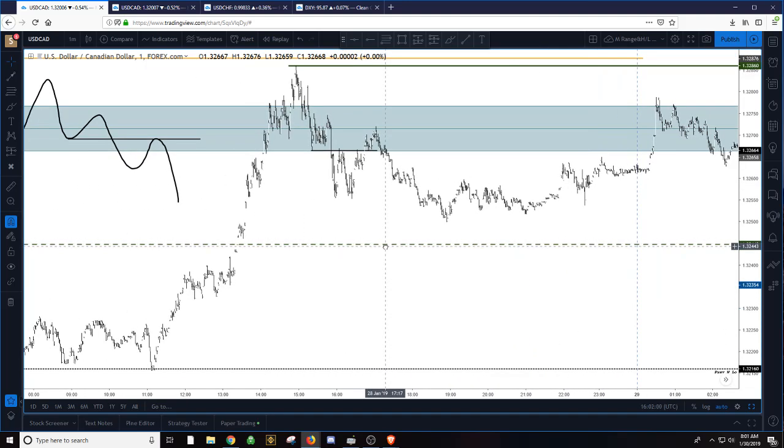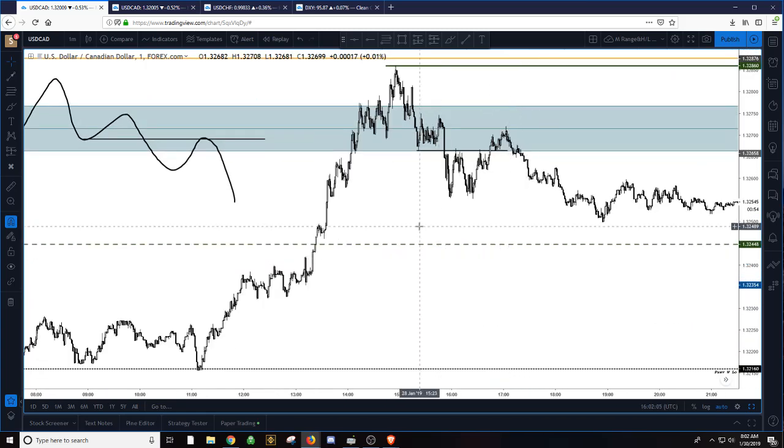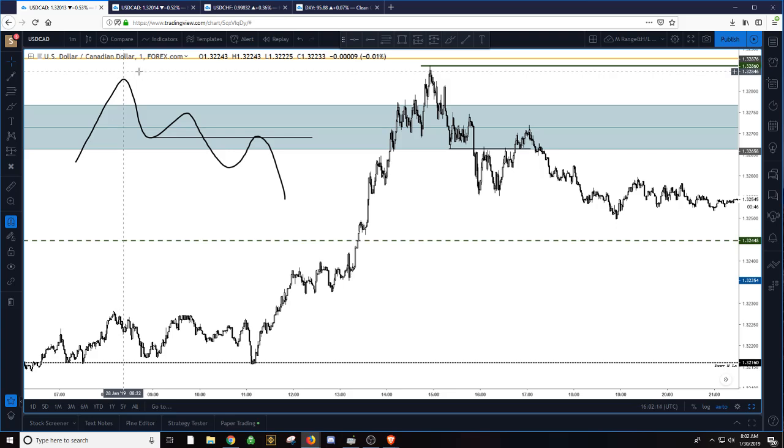I got this from Trader SE. A lot of the concepts I use, I got from Trader SE. The way I learned it is that you base everything on a higher time frame context, and then you drop down to the lower time frame to nail the entry, because that's where you're going to get the precision. All right, so look, you make the high, you make the low, right?